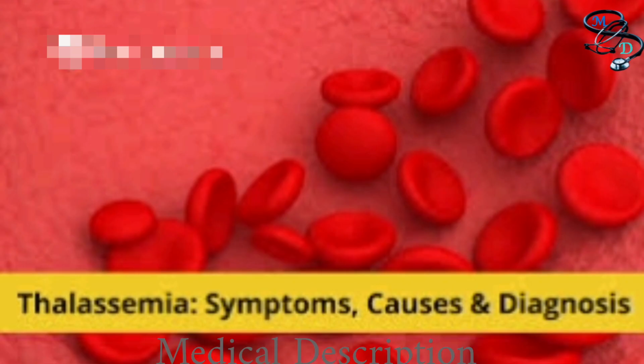What to expect from your doctor? Your doctor is likely to ask you a number of questions, including: Do symptoms occur all the time or come and go? How severe are the symptoms? Does anything seem to improve the symptoms? What, if anything, appears to worsen the symptoms? And he will provide the best options according to the disease status and the criteria of thalassemia treatment.